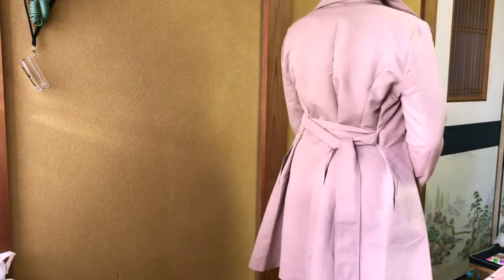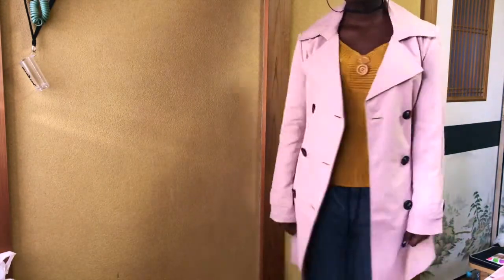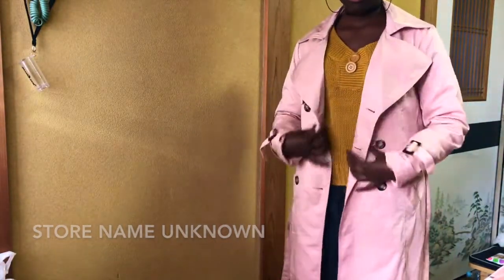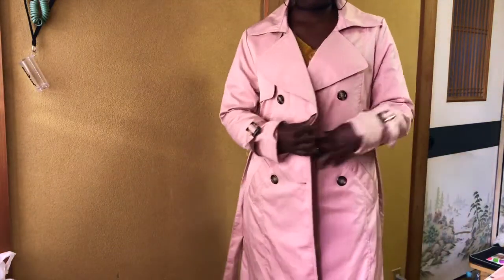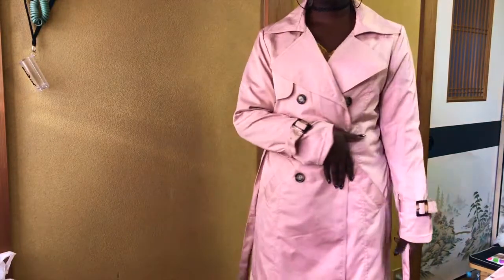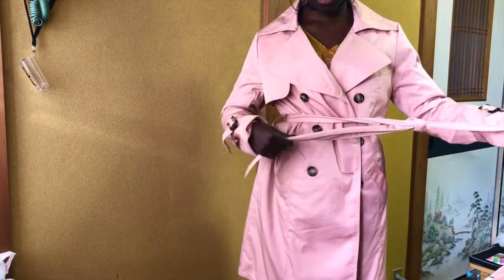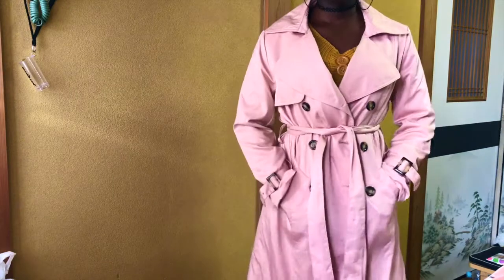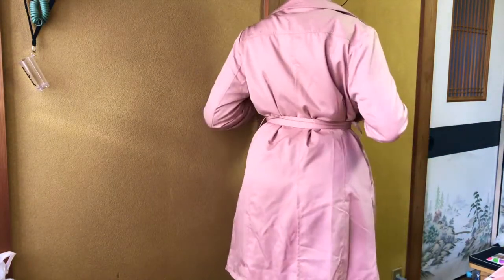The length of this is a little bit above my knee, and that's okay with me. This next one is probably the same size. The material is a little bit lighter, so it's a little more flimsy. It's like a light pink, I don't know, like a blush color. It looks a little bit more bright on here, but I promise it's a really, really light blush pink color.